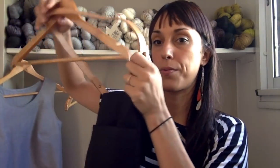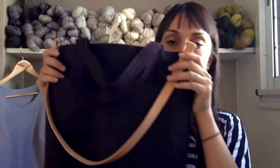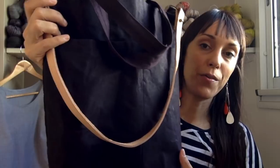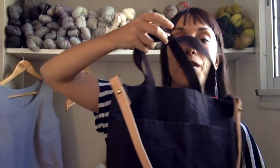And the other project that I made was this tote bag purse for my sister, who I'm going to meet in Europe. She lives in the Netherlands, and I'm going to meet her in Europe in May. There you go. Which I'm super proud of.